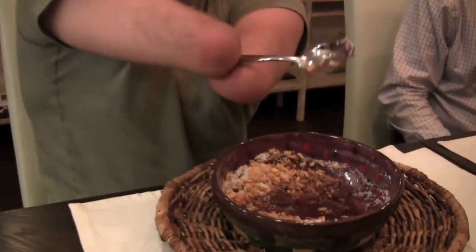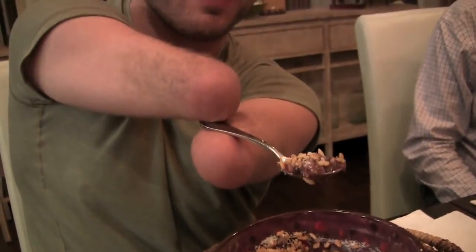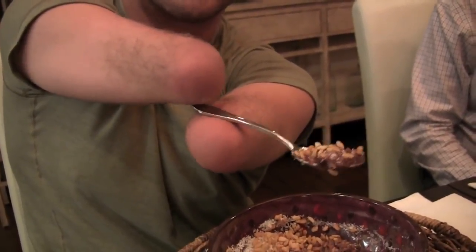So the way that I pick up the spoon now, just holding it between the ends of my arms, kind of holding it in the end of my left arm and using my right arm to swivel it and swing it around and scoop it up. If you're hungry enough, you'll figure it out, man.